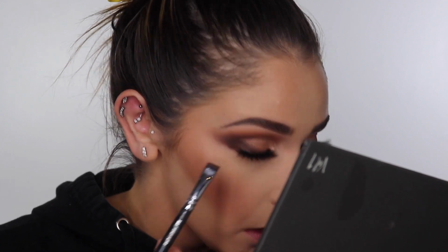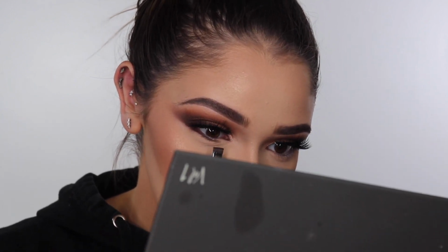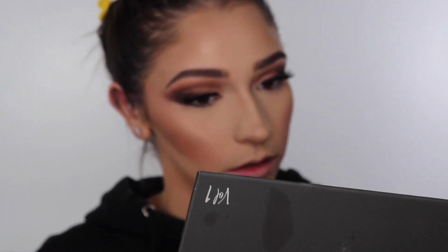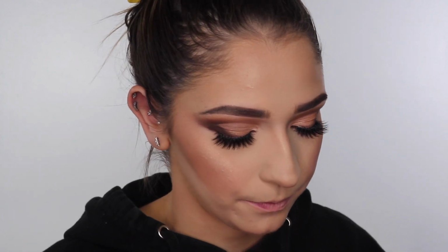And I'm making sure that I connect it on the outer corner right here. I'm going to keep it straight like that. Metallic Aura on a pencil brush. I find that when I use a pencil brush and I wet it and I take a shimmer shade, I feel like it really makes your inner corner pop. Like that. And I'm just going to chuck this right on my brow bone.